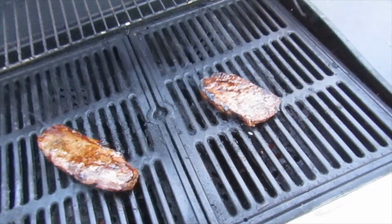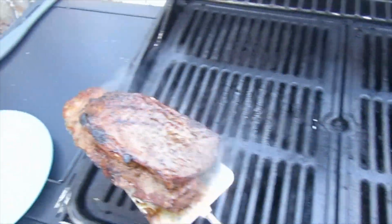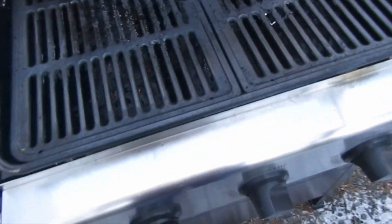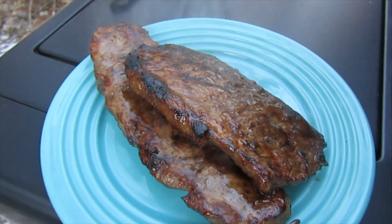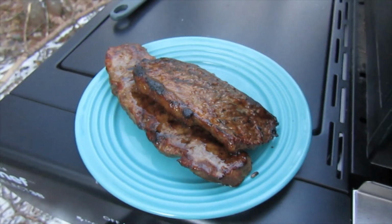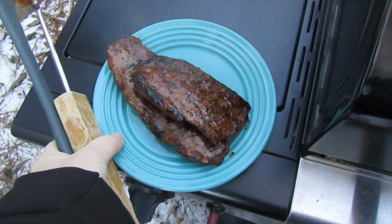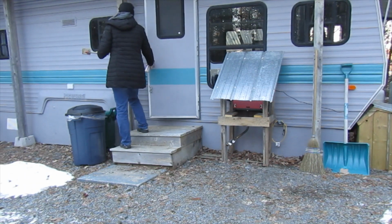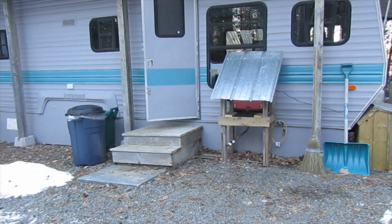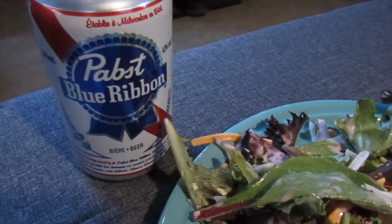Ooh. I don't know about you guys, but I like my steaks well done, so that's looking like it's about ready for me to eat anyway. No pink on the inside. Shut off my teeny tiny propane tank here and grab this stuff and go inside. Voila! Can't really complain here. A little steak, a little salad. Little barley pop.